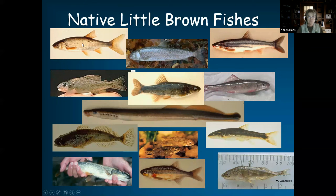So this is a chiselmouth. This is a whitefish. It's next to it. It's a game fish. And this here is a peamouth. And then back underneath the chiselmouth is the sand roller, which is one of my favorite fish. And this is a speckled dace next to it.